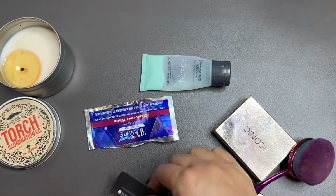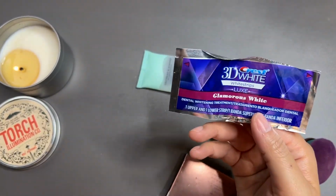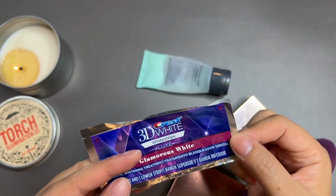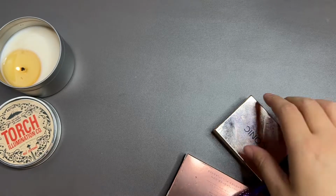It's good. Another of the Dollar Lash. Sometimes I will use the 3D white strips. I'm not very good at making sure I do it consistently. This was from a hotel I don't remember.